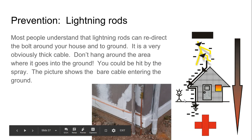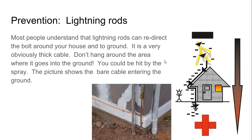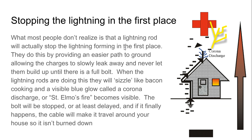You shouldn't hang around this ground plane, because if a lightning bolt was successfully piped into the ground and you were right here in the dirt around it, you could get spray, and it would go in one leg, across, down the other leg. Chestnuts roasting on the open fire.